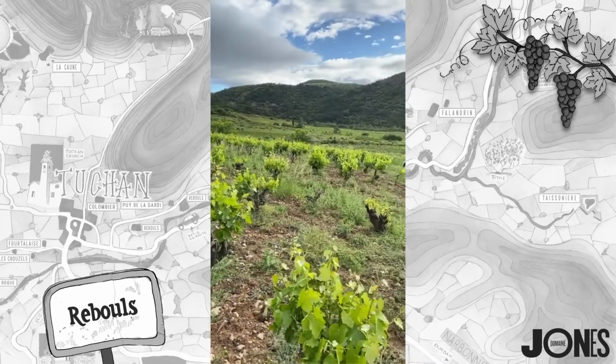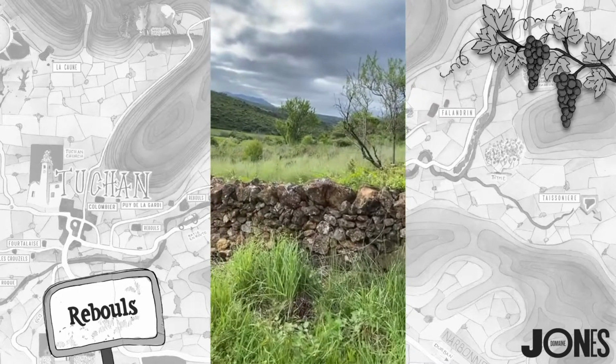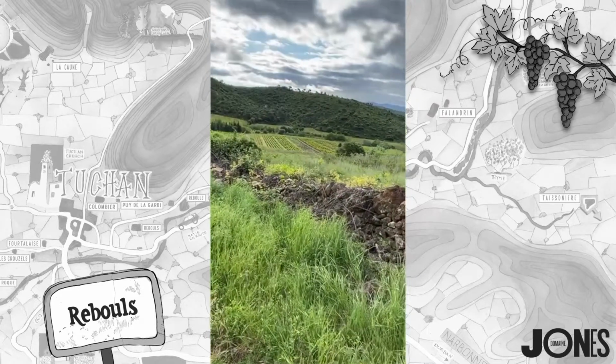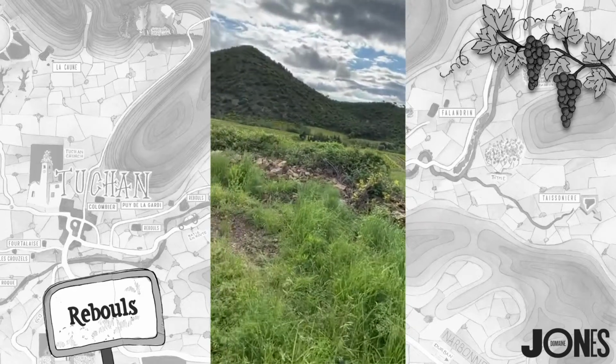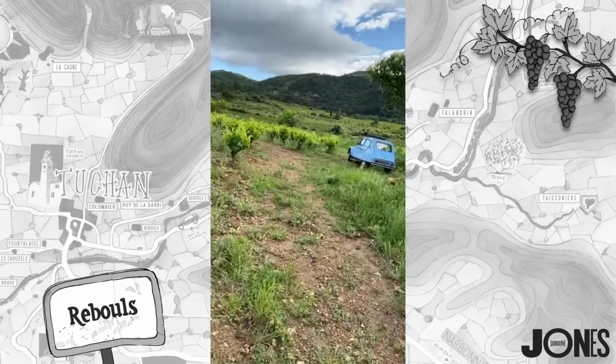Glad you're all enjoying this. Let's come back down the stone wall. That would have been made from stones from the vineyard. It just goes around the outside of my vineyard. So today you've basically rambled around a whole vineyard.